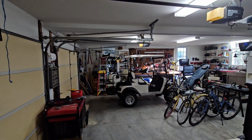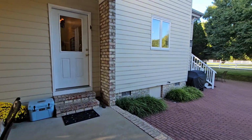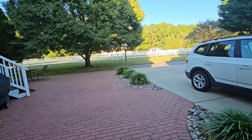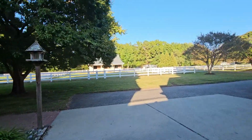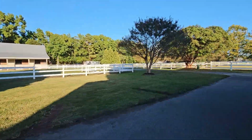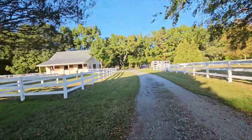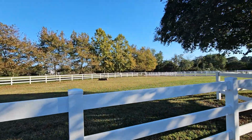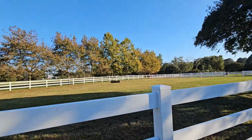Just a couple other little things while we're talking. There is also a generator hookup at the home, a well softener system, and I don't know if you noticed the central vac outlets throughout the home. So we do have a central vac system there too. And really what's so special about this is the yard. You can't find places like this in Hampton or Newport News for that matter very often. They come up once every few years. So this is really just a special place.